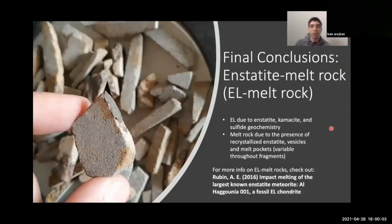If you'd like to learn more on EL melt rocks, there's a very cool research article by Dr. Alan Rubin back in 2016. It's called Impact Melting of the Largest Known Enstatite Meteorite, Ausserkirchen 001, a fossil EL chondrite. I have actually taken a look at Ausserkirchen 001. There are a lot of pairings to this EL melt rock, and a question you might have is whether this rock is potentially paired to it. It does have a lot of similarities to it. The only difference I noticed primarily was the grain size, that it was a little smaller.